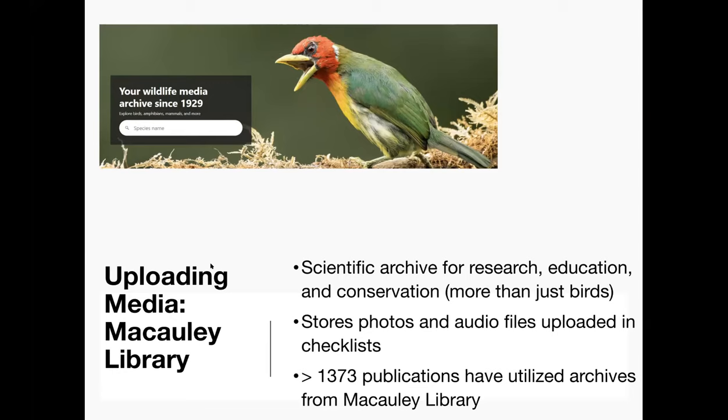It's over 1,373 publications that use some of the pictures that are in this library, and they use it for research. I think we talked about that, education and conservation.